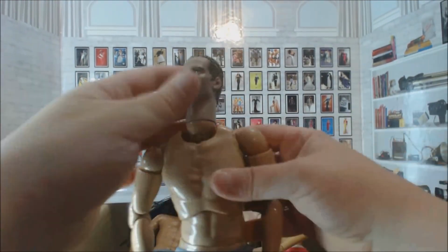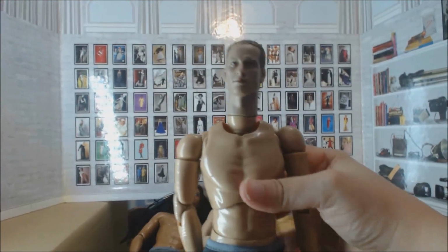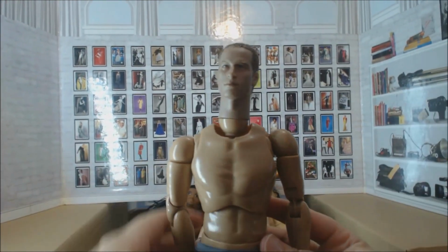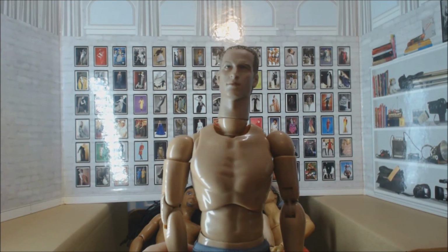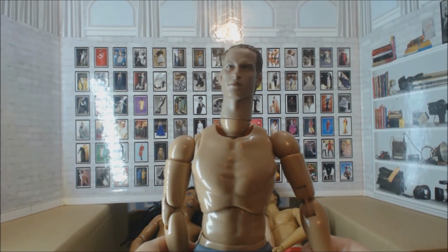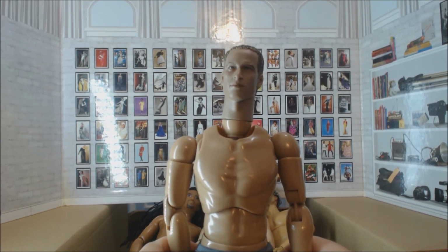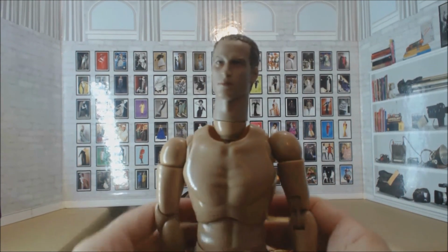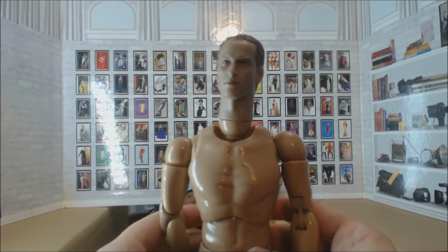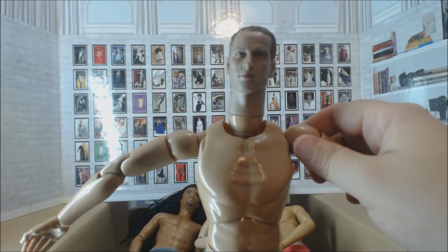I don't have any in my collection right now, but I have seen action figures whose torsos are larger than Noah's. They're now starting to make action figures that are actually sculpted to be bigger, not that you would buy a suit that would make them look heavy.